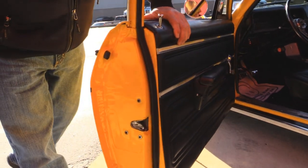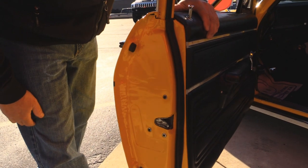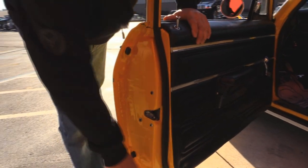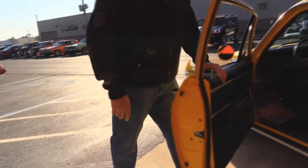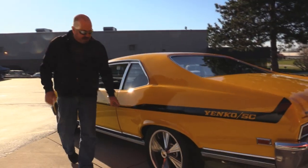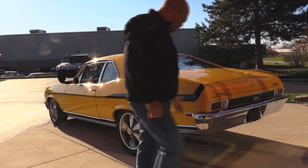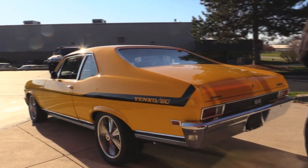Look at those door jams. Absolutely beautiful. They had the latch out when they did the restoration. That tells me they took some care in doing it. The door lips look good. Grab the key here. Look down the quarter panel, and I love these wheels on the car. Man, does it look cool. Beautiful chrome on this back bumper.